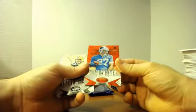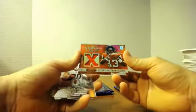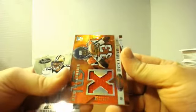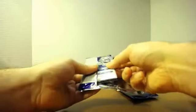Tyler Gaffney, rookie card number 173 of 249. We got a Devonta Freeman jersey card, Next Generation, red parallel, number 62 of 299, jersey card for the Atlanta Falcons, Devonta Freeman. And we got a Jimmy Graham Pro Bowl Bound insert. Yeah, rain and Panini points, man. Oof.